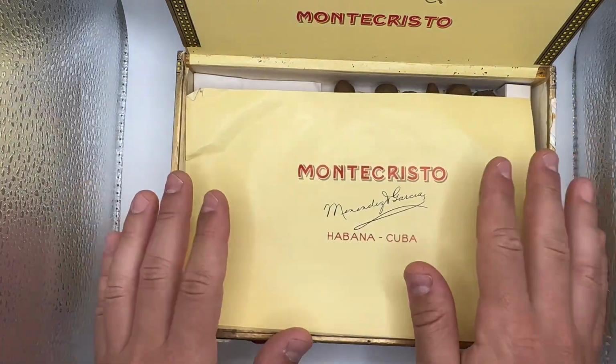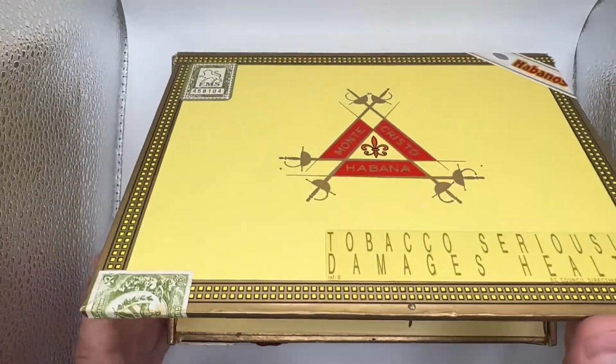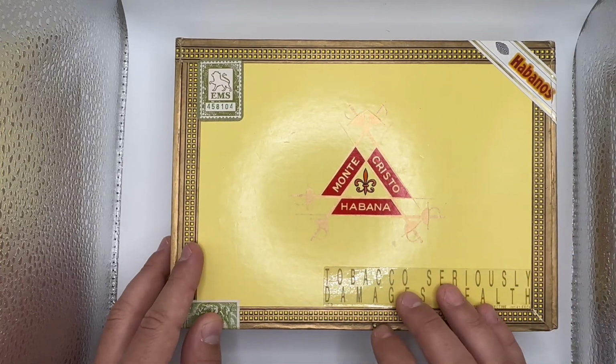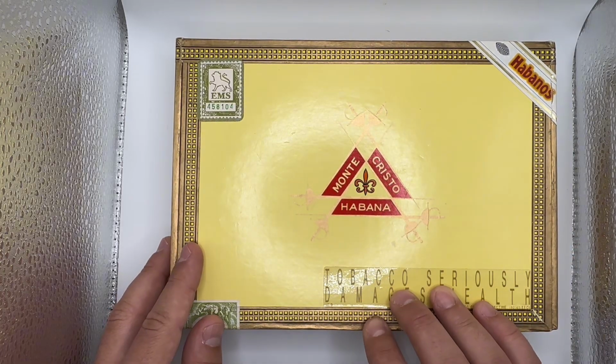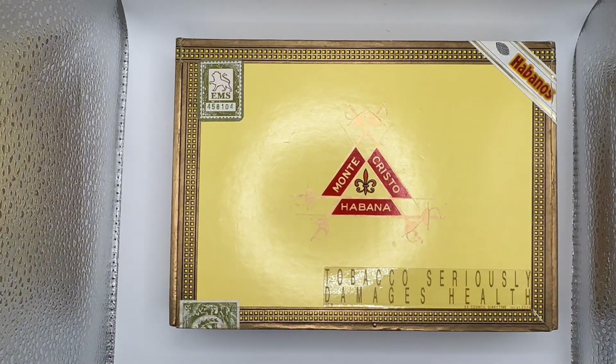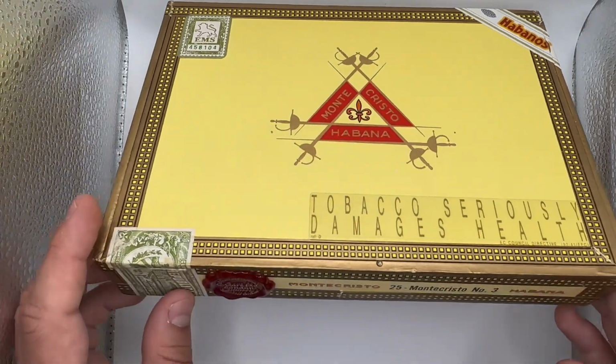So this is my small, humble vintage collection. I am going to be looking at buying full boxes of vintage cigars, especially vintage Montecristos, which I've had a few from friends, and they've been absolutely magnificent. So really looking forward to that. But for now, this is my current collection.